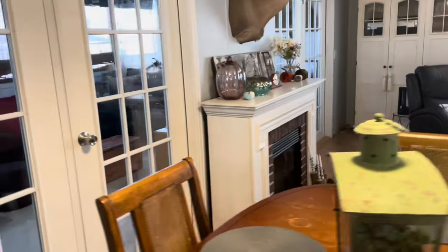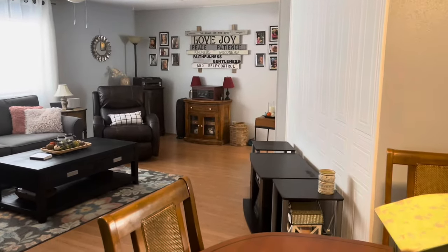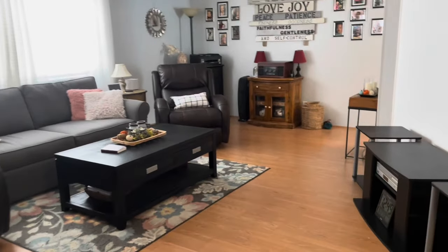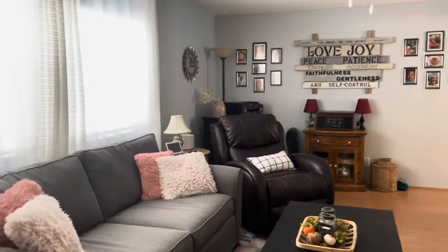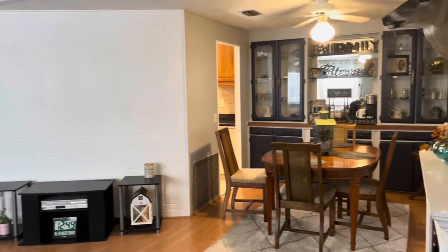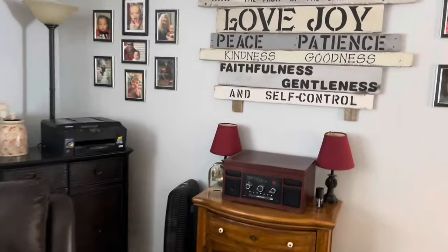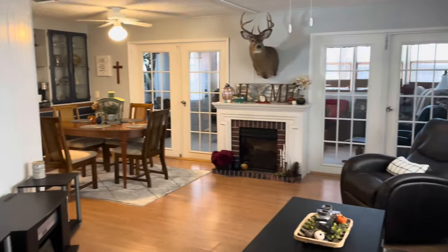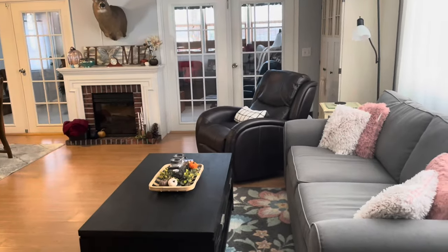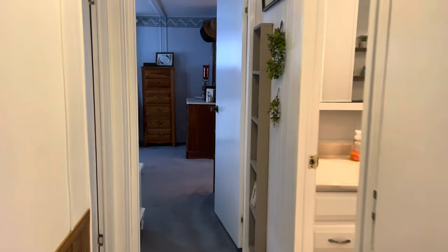All the flooring's been done. And this is your living area. Nice, big, beautiful area. Deer head. Double doors leading out to the Florida room. I'll go out there in a second. Come down this way.